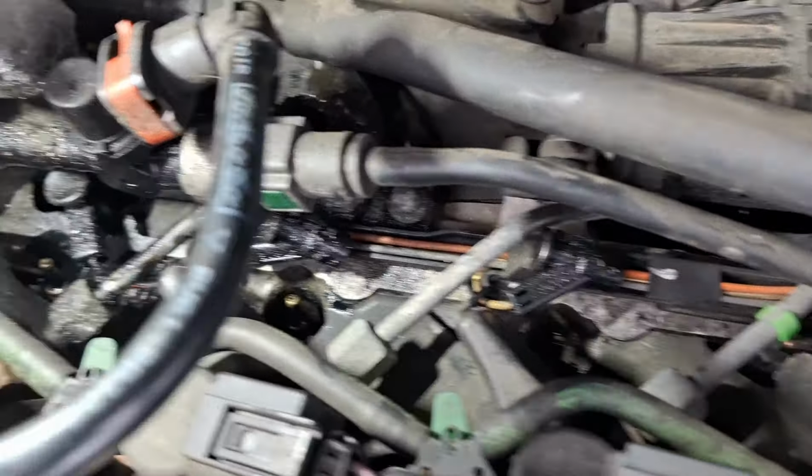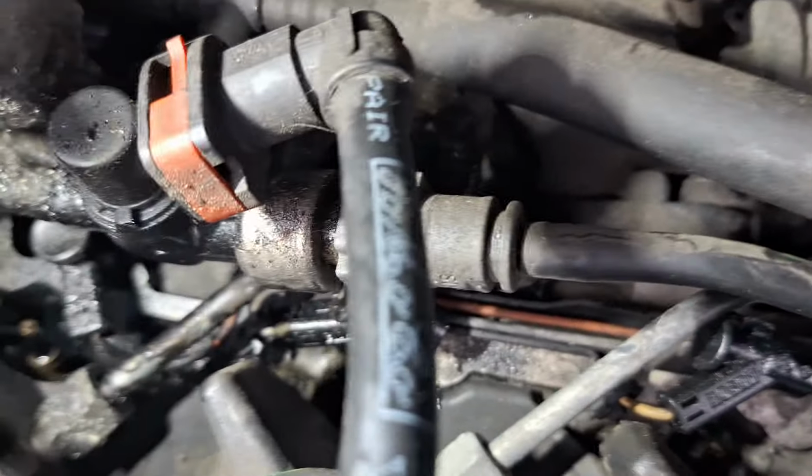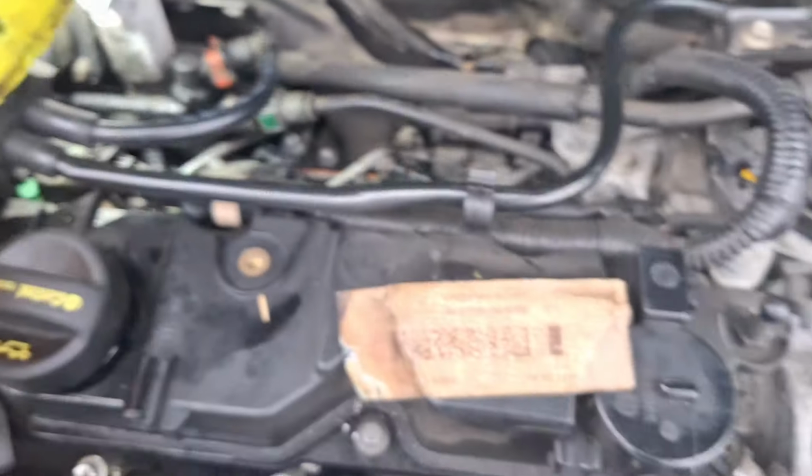Now that one, literally full of oil, so that could just be the issue, it's shorting out. So I'll clean it out and test them for resistances, open circuit, things like that, and then see if I can actually get them out. Go and get a new set when I go get the oil filter.